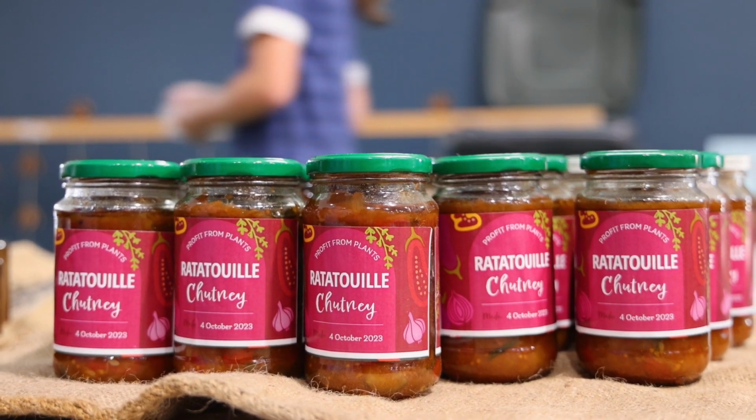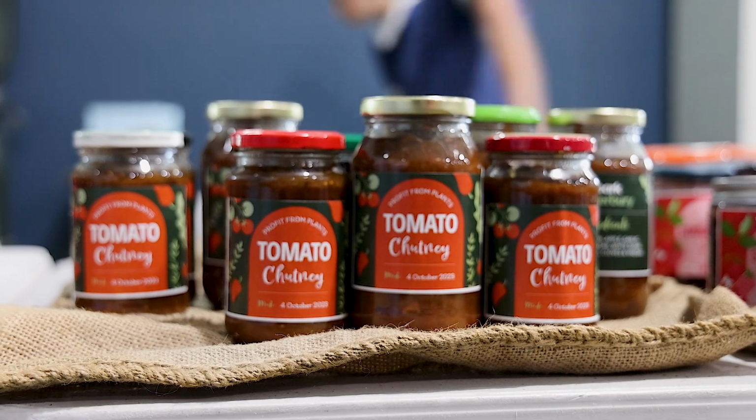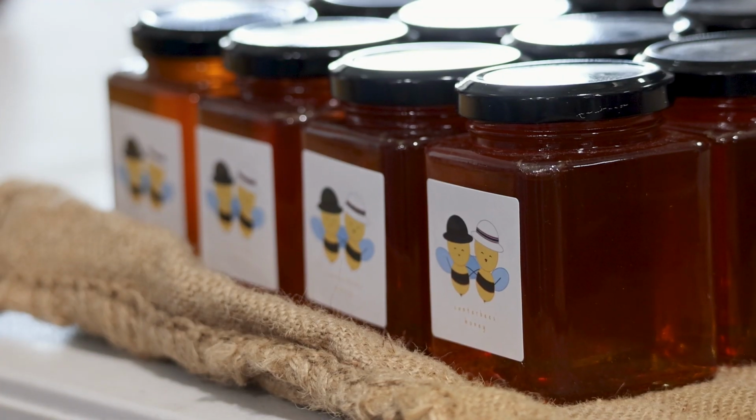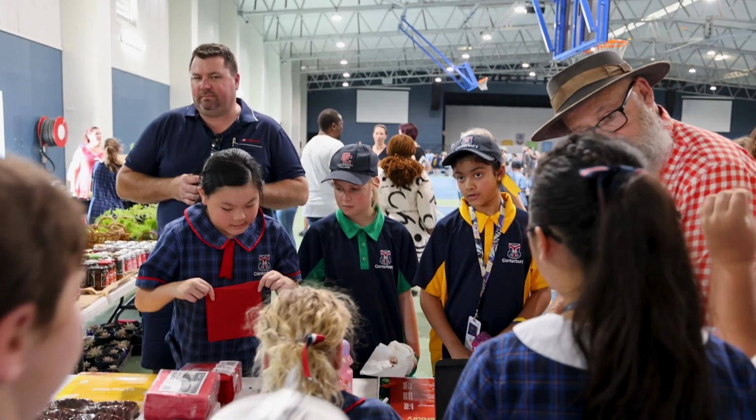We've made the ratatouille chutney, the strawberry jam and the grape jam. And then we've also made some banana bread, which is really, really delicious.